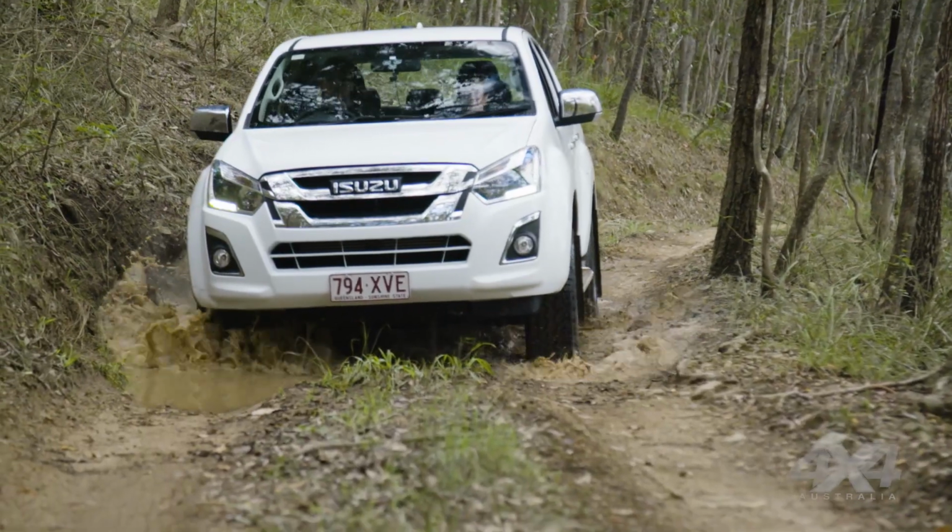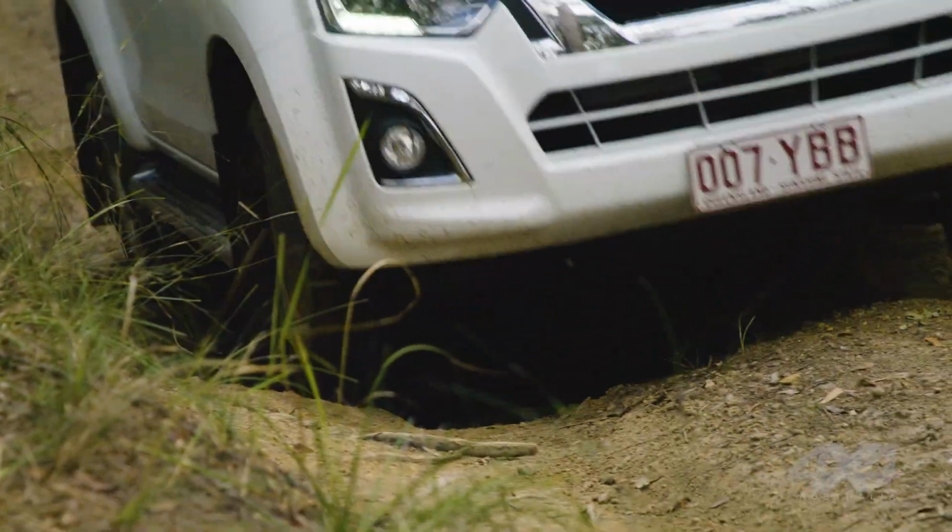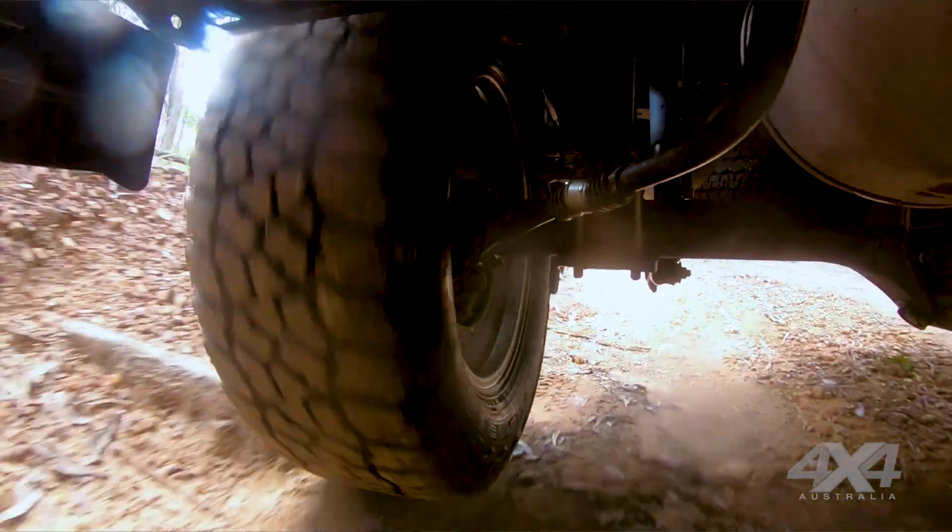Yeah, tyre 2 was really good. It had plenty of traction on the dirt track and through the mud as well, but it's a lot more compliant, or seemed to be more compliant, and a softer ride, more comfortable. And on the rocky surfaces, that tyre would just keep on gripping and away you'll go, so it was really impressive.